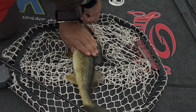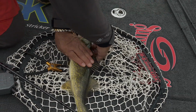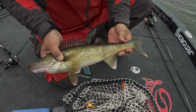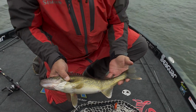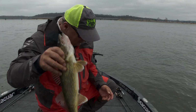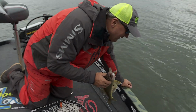Get that hook out of him. There we go. Look at that. That's a good eating fish. It is. That's lunch. Well, Beaver Lake has really come on with walleye in the last few years. Has it? Yeah, it's been really good. We're excited about them. We catch them back home for sure. Very nice. I'll let him go though.